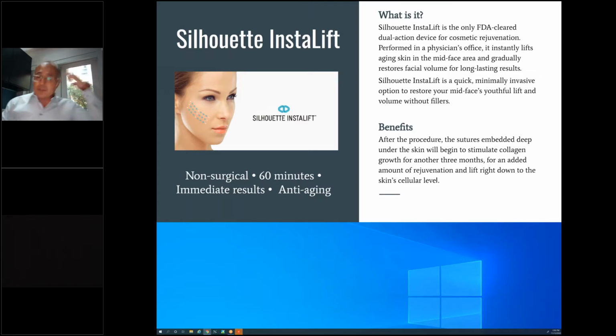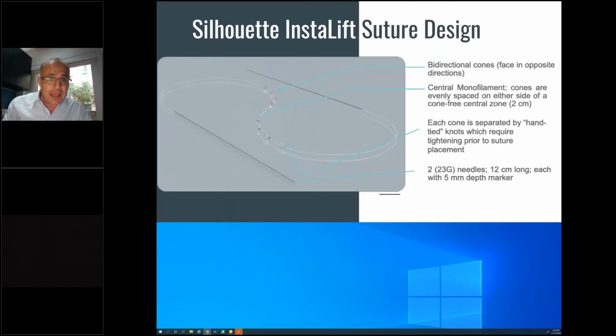the reason it's my favorite thread in terms of true lifting is because it actually has a lot of barbs, and in the Instalift, the design itself has cones. So it has knots and cones, not exactly barbs the way Nuvo threads have. And its ability to actually catch tissue and lift is phenomenal. That's the best part about it.